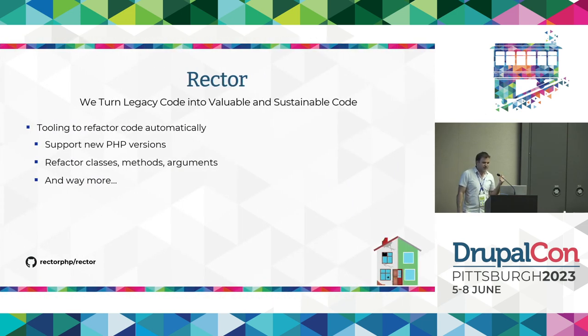The next tool is Rector. Rector promises to turn legacy code into valuable and sustainable code. Basically, it's a way to use code to refactor code. So, for example, it has built-in support for new versions of PHP. You might need to upgrade from PHP 7 to 8, and it can help you with that. But it can also refactor classes or methods or functions to new signatures and help you in that way. And that's the core of what we do with Project Update Bot.